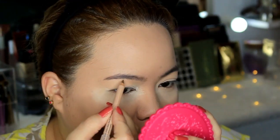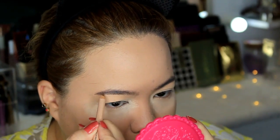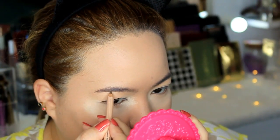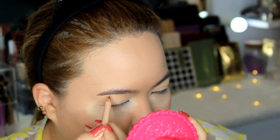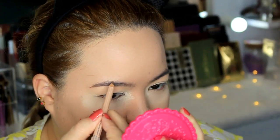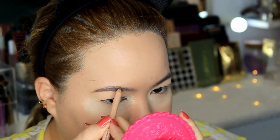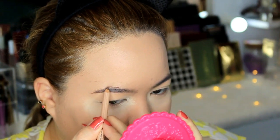Now, this is how I do my kilay. Kapag pencil lang, I start here sa baba, tapos dito sa gitna na part. Then, I just try to have a very light hand. Ayan, very light pressure lang. Tapos, dito naman sa itaas, sa gitna din ako nagsisimula. Ayan, working my way to the arch.